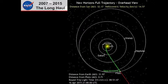So we flew past Jupiter in 2007 after launching in 2006. It only took a year to get to Jupiter, but then it took another 8.5 years to get to Pluto. That's how far away Pluto is, and it's pretty much a straight shot. We did not pass anywhere else on the way.